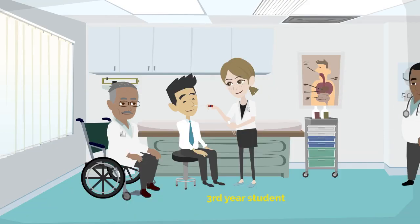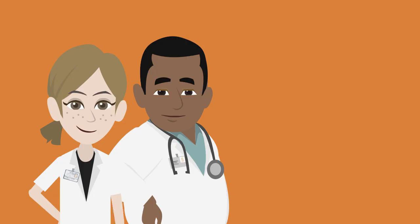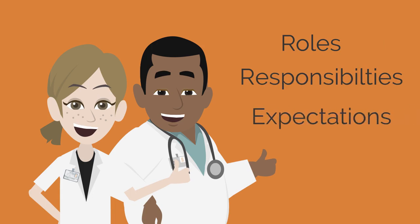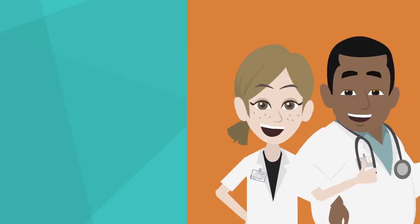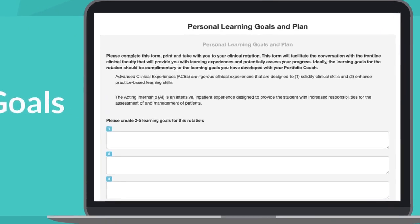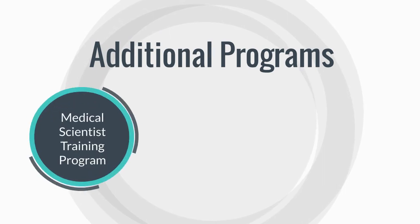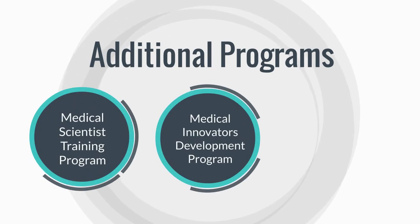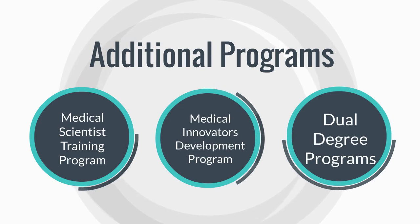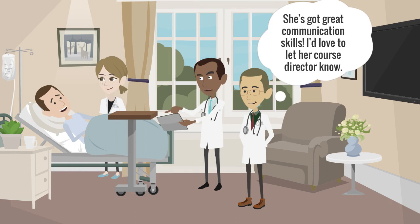There is no distinction between third and fourth year students enrolled in the same course. The third and fourth year students have the same roles, responsibilities, and performance expectations during the course. If you are working with a medical student, be sure to ask them about their learning goals for the course. Students enrolled in programs such as the Medical Scientist Training Program, Medical Innovators Development Program, or dual degree programs may have additional requirements. If you are working with immersion phase students, you may be wondering how we assess them.